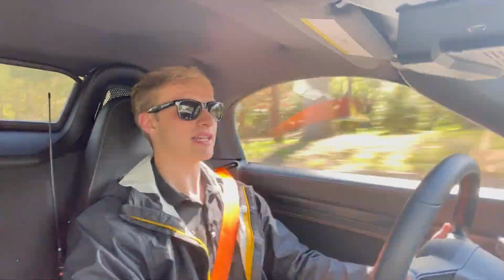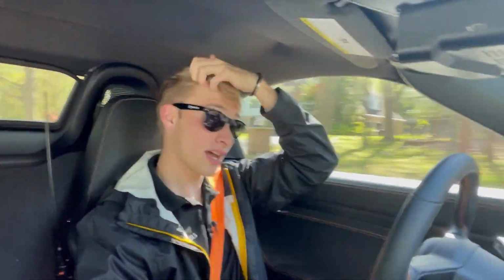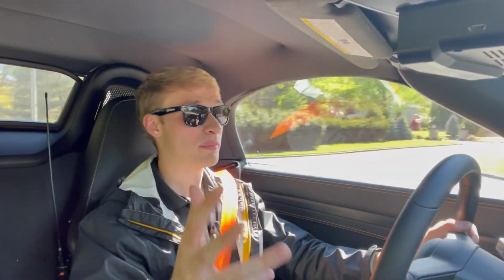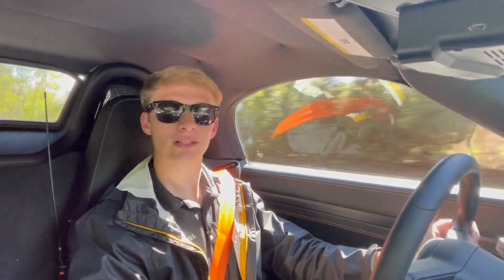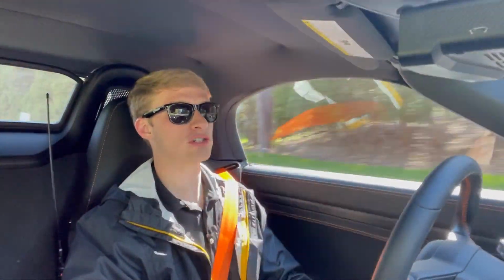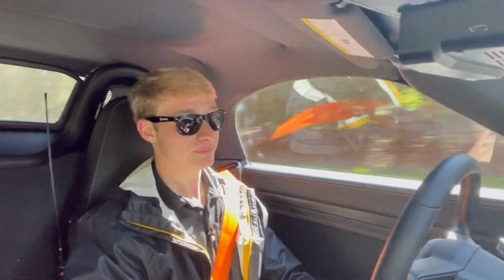So, like I said, this is the GTS. So this is not the S. This is not the base Boxster. This thing, it's got a little bit more pep to its step. This will definitely keep up with some of the faster cars on the road. And boy, I'm not even gonna say, I'll say it.